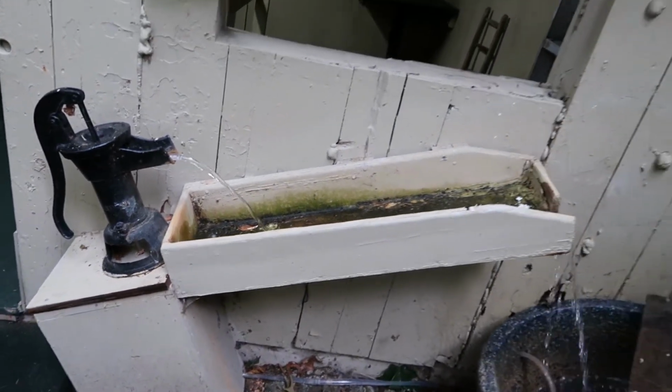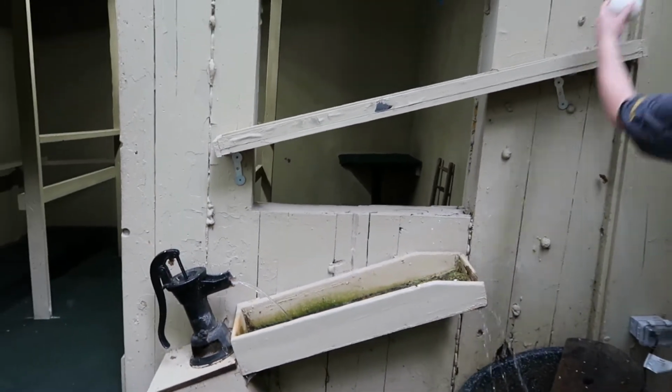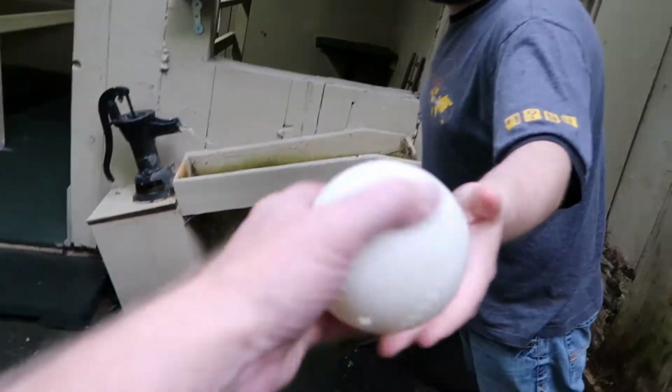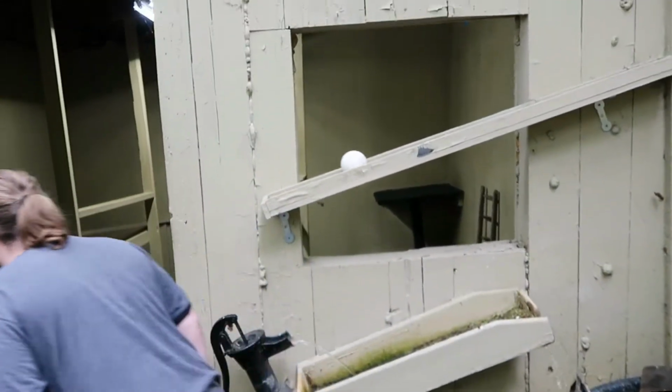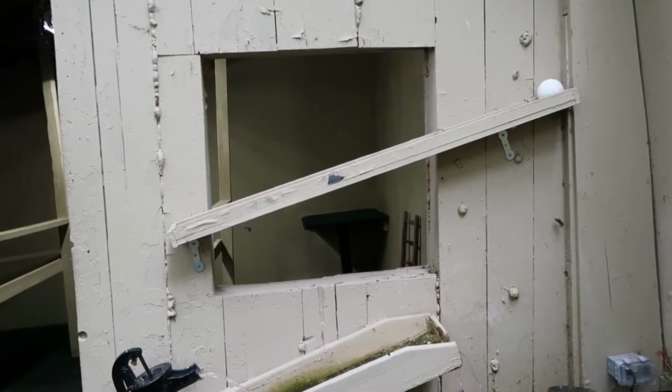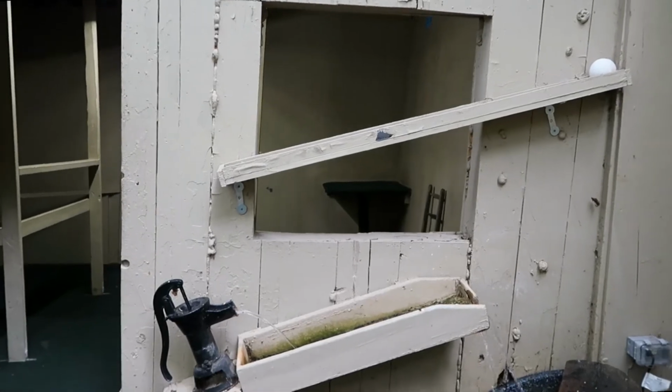But to further prove it, I have a plastic ball here. And I can shake it, do whatever I want with it. You can feel it if you want. Prove that there is no metal, so it's not magnetic. And I can set this ball here, and this will also roll uphill. A ball that rolls uphill. Oh.